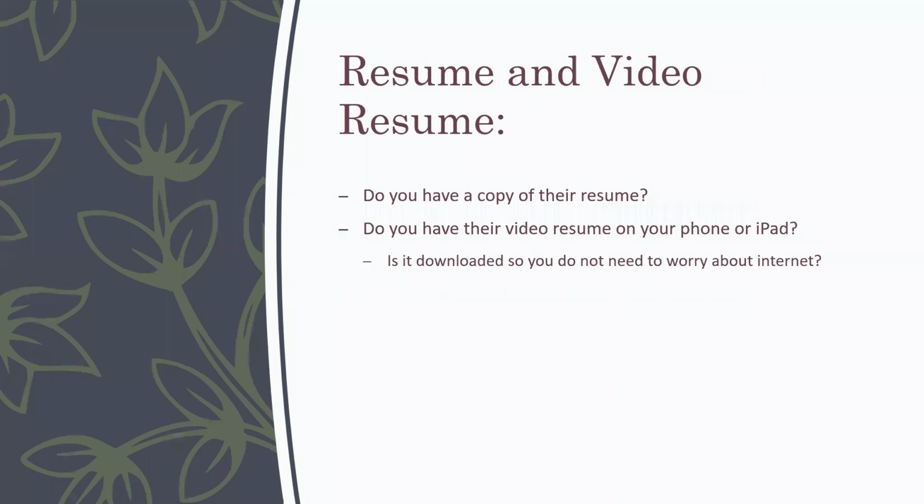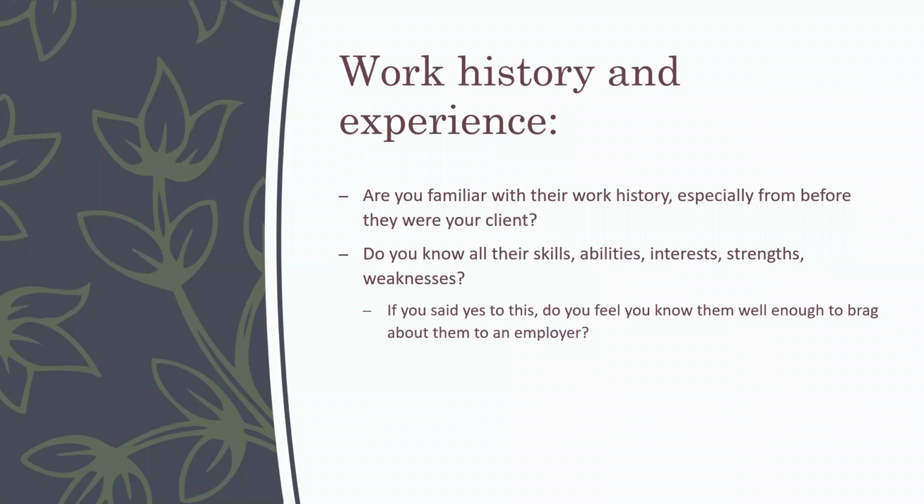For thinking of getting the resume and video resume ready, do you have their resume on you? And do you have their video resume on your phone or your iPad? It's really important that you have them downloaded. The worst thing is when you go in there and you think they'll have internet and all of a sudden they don't, and then you're stuck with this really cool idea and nothing to show for it. The video resumes are kind of difficult to make, so it's fun to be able to show them.